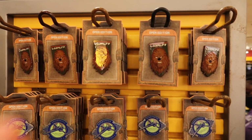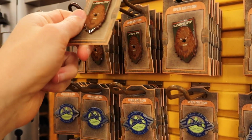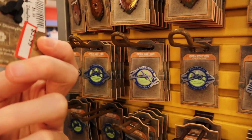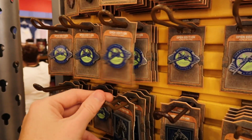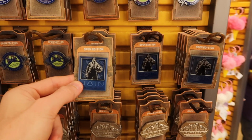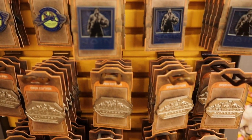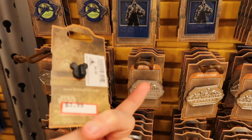And then they have even more Star Wars pins on this side. $3.99 for Chewbacca. That's also open edition. They have the Resistance Fighter, which is $3.99. So the Star Wars pins are a little cheaper. $3.99, not bad. They have a joint one with Poe Dameron. That's $5.99, so that's a little more. It looked like it was going to be a little more though. It's a little heavier, a little more detail.